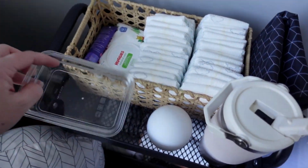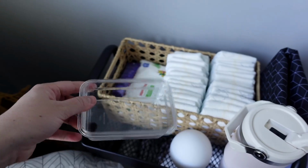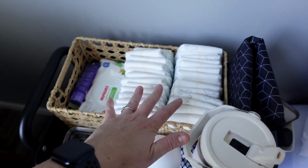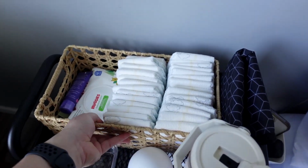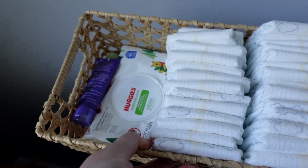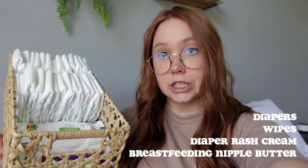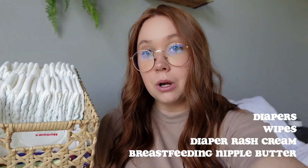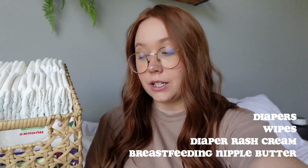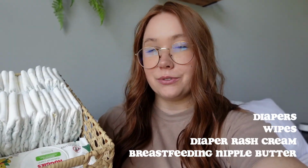Next up on top is going to be this that will have passies in it when she decides which passy she likes the best. And then just a little diaper caddy. This can be taken out and moved wherever we need it to be moved. I like having this in a separate container so that I can literally take it wherever I need to with me. So even if I don't want to roll the whole cart somewhere, I can just take this and it has everything that we need for a diaper change.